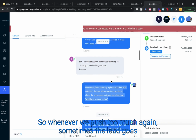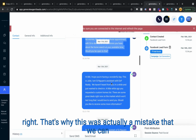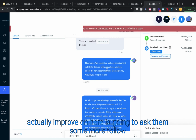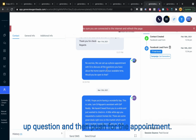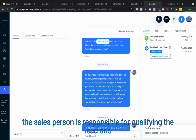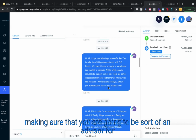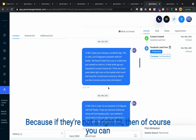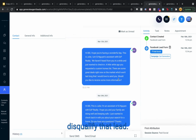So whenever we push too much, again, sometimes the lead goes, right? That's why this was actually a mistake that we can always improve on here. We can ask them some more follow-up questions and then push for the appointment, right? In any sales process, you as a salesperson are responsible for qualifying the lead and making sure that you are going to be sort of an advisor for them, right? Because if they're not a right fit, then of course you can disqualify that lead.